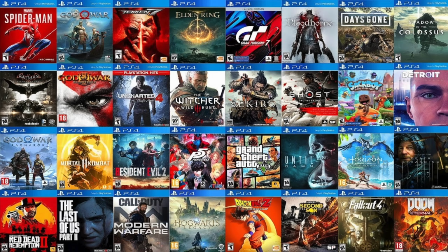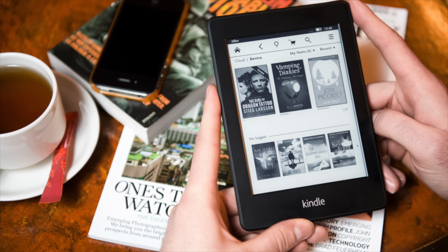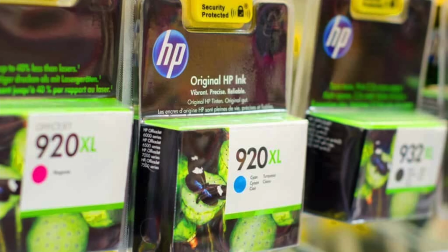But if these companies aren't making money on hardware, then what's the point of selling it? Well, in almost every case, profit is made when customers use the product. Because what's the point of a PlayStation without buying a few games? And a Kindle just happens to be the perfect device for buying Amazon ebooks, while an HP printer can't print anything without $40 worth of ink cartridges. So by selling hardware as cheap as possible, companies can capture customers who are then forced to pay for highly profitable items, up to about 70% in the case of HP's ink cartridges.